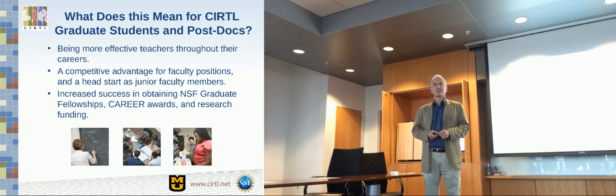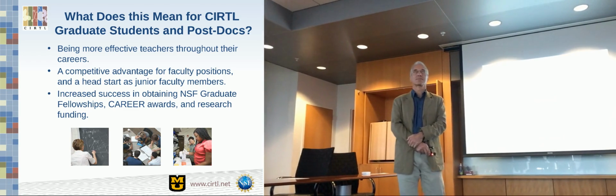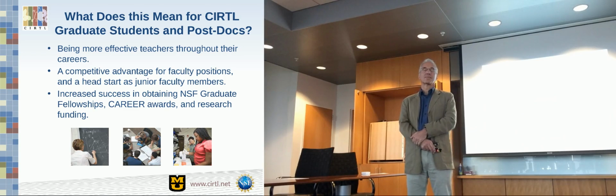It sounds like you're setting this up as a bit of a binary either-or thing. Wouldn't it be great if every faculty member hired at a research-intensive institution also had some training in how to teach? But that's changing the world.